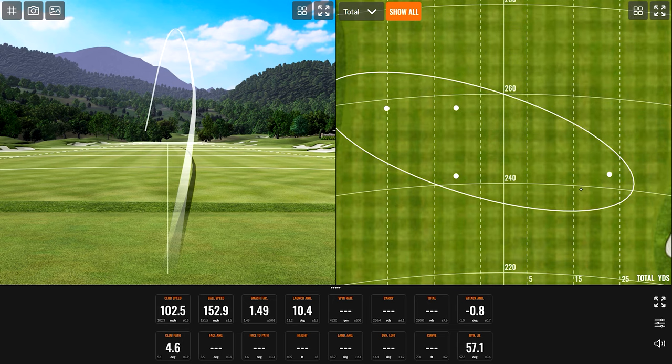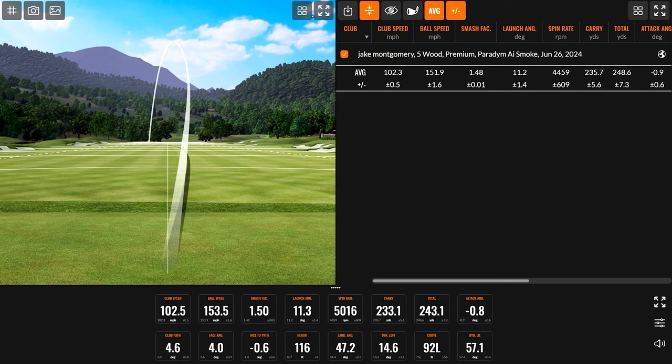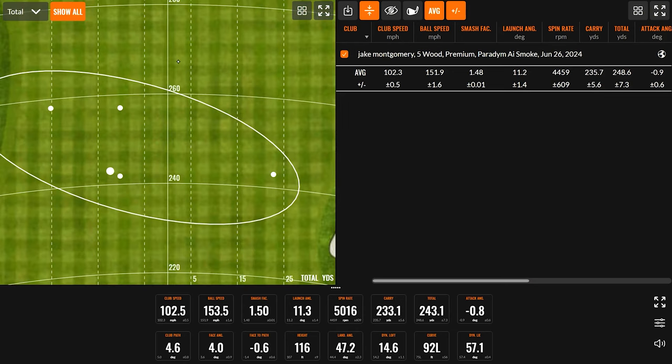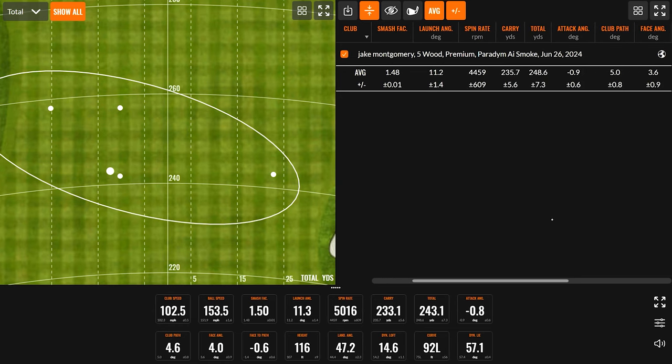All right, let's see here. Gonna bring up dispersion for you to look at there. I don't know if you can see, you've got a lot of sunlight. Yeah, we're battling there, but pretty good. On the numbers, let's dive in here. 102.3 club speed, 151.9 ball speed. Spin was at 4,459. So you said low 4,000s. It's kind of hovering there. There was the one miss that maybe brought it up a little bit. Yep.